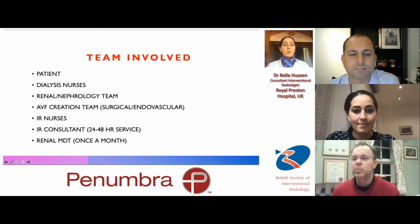The teams involved in the management or actually seeing thrombosed fistula are the patient himself, who may directly or indirectly report that their fistula thrill is absent. Dialysis nurses, and I would say they're probably the most crucial people because they tend to see the patients more often than anybody else. The renal or nephrology team, depending on your setup of who takes care of these patients and the name terminology used.